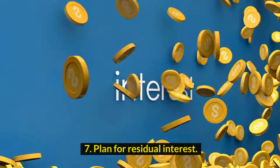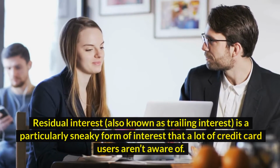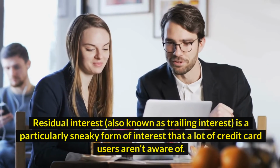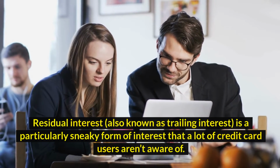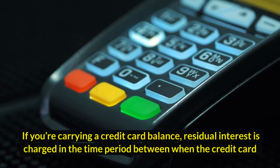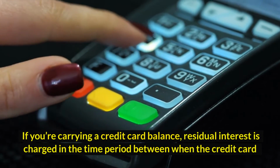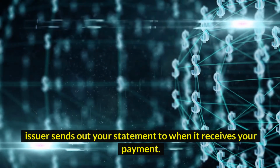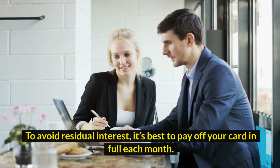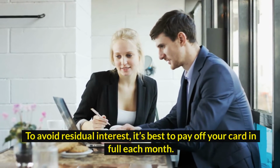7. Plan for residual interest. Residual interest, also known as trailing interest, is a particularly sneaky form of interest that a lot of credit card users aren't aware of. If you're carrying a credit card balance, residual interest is charged in the time period between when the credit card issuer sends out your statement to when it receives your payment. To avoid residual interest, it's best to pay off your card in full each month.